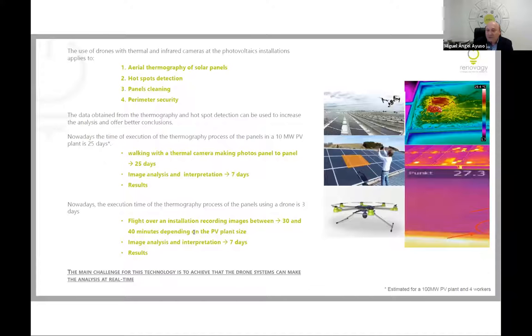But now the goal that we have to achieve is this: the image from the drones is taken in a short time, okay? But after that we have to send it to other people to do the interpretation and the analysis. Our target is to get the drone to do the interpretation in real time. That is the new innovation that could give the analysis system all the data about the thermography.